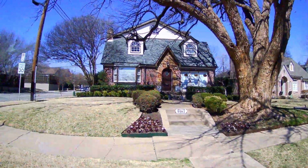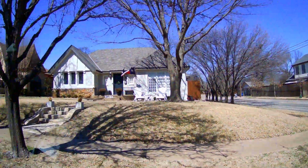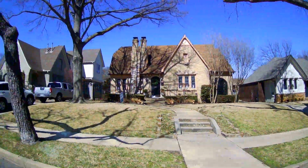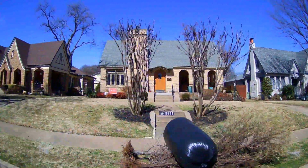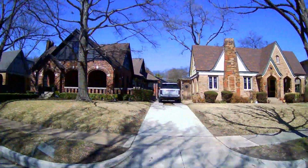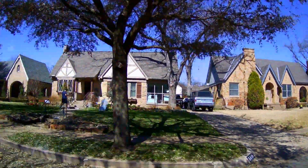Now, this area is very attractive to young professionals working downtown, as well as young families and empty nesters returning from the suburbs, maybe to live in a smaller house and have access to the Arts District, the theater community, and the museums. So the average price down there now is running around $696,000, and the square footage has increased to about 2,300 square feet.